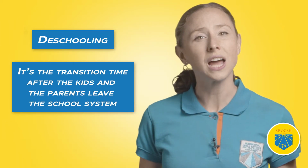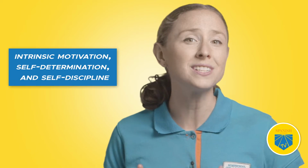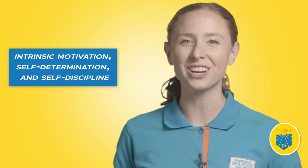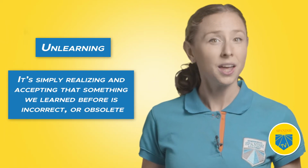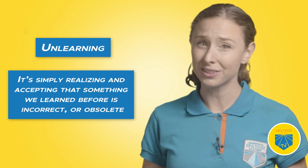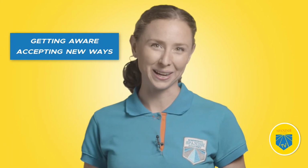Unlearning versus deschooling. Deschooling is a process. It's the transition time after the kids and the parents leave the school system. It's a gradual procedure when everybody involved must break free from the traditional school routine and discover intrinsic motivation, self-determination, and self-discipline. Unlearning might be part of deschooling. It's simply realizing and accepting that something we learned before is incorrect or obsolete. It's all about getting aware of the situation and accepting the possibilities of new ways.